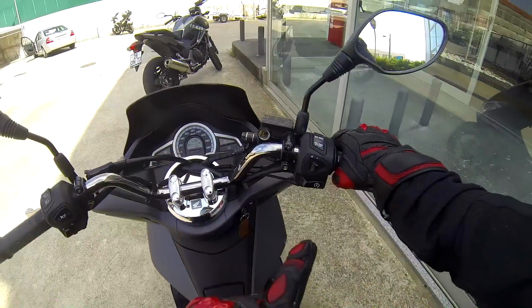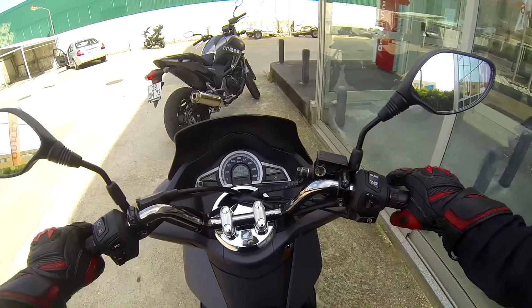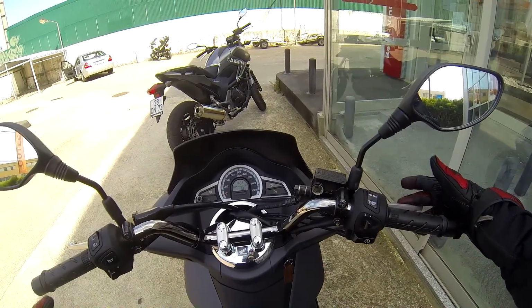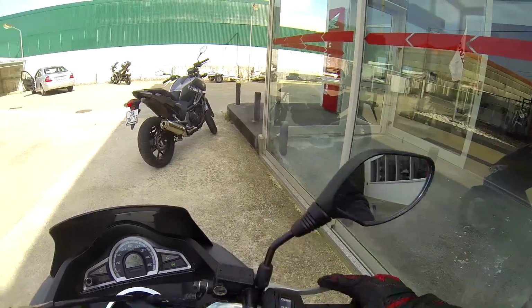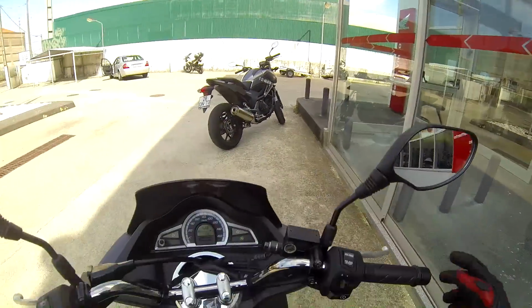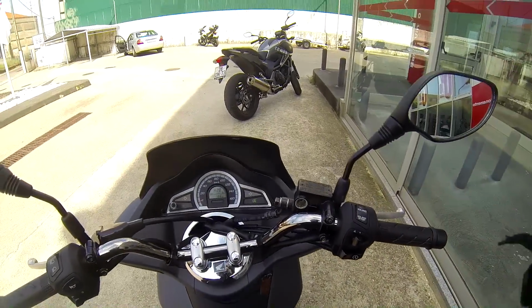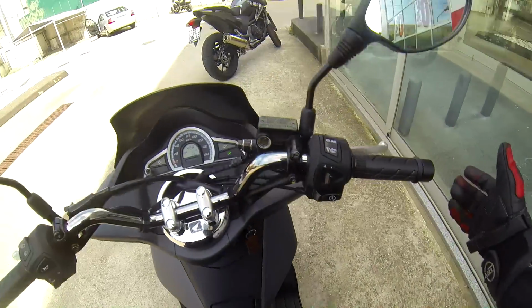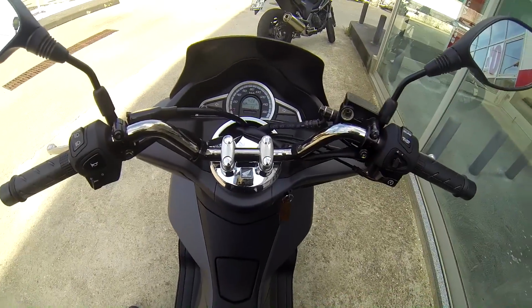Oh, by the way, see this? The engine's down. Look. Idle stop. Engine's off. This makes you save a lot of fuel, especially when you're in town waiting for stoplights. And listen to the engine start, it's different. It's instant, so there's some difference, and off it goes.